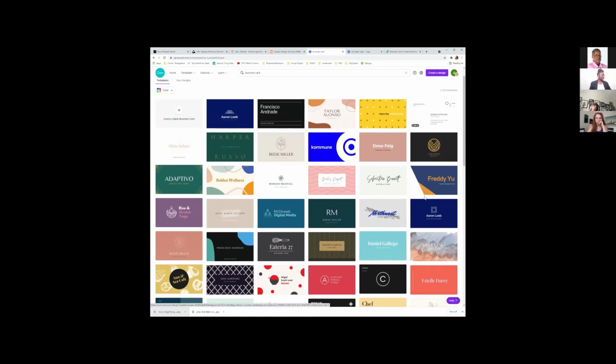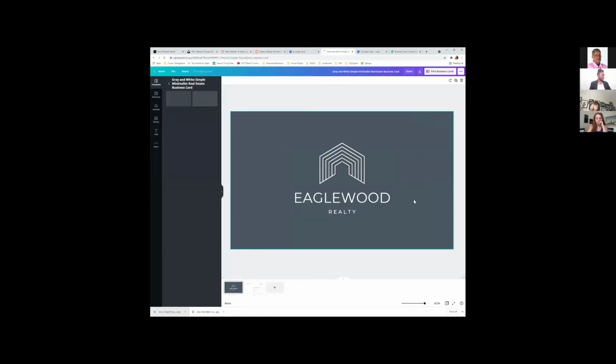And if it's grouped, you can ungroup it so you can move things around. If it's grouped, meaning they grouped everything together, and when you select it, everything is one. You want to go ahead and ungroup it by clicking on group at the top right corner.